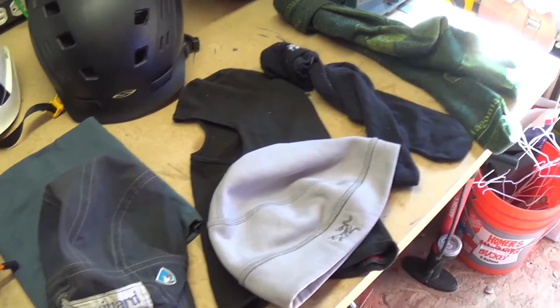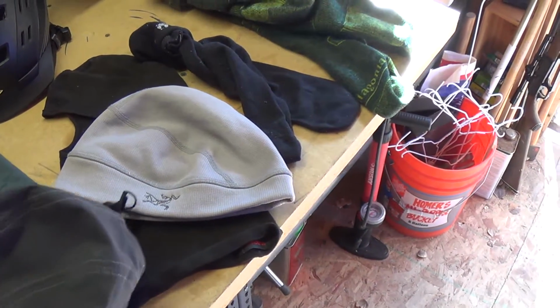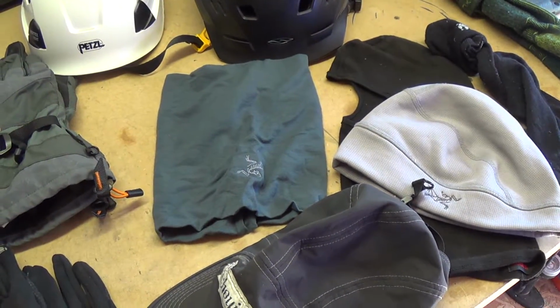So for other headgear, in addition to a ball cap style hat, I always have a fleece beanie. This is a merino wool neck gaiter that helps conserve heat.